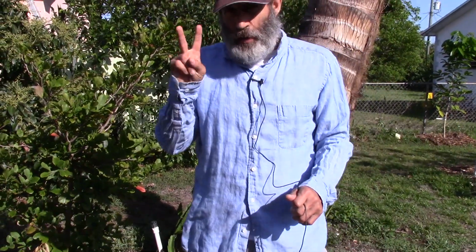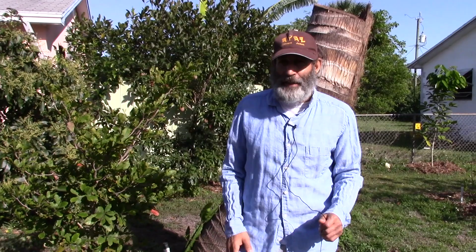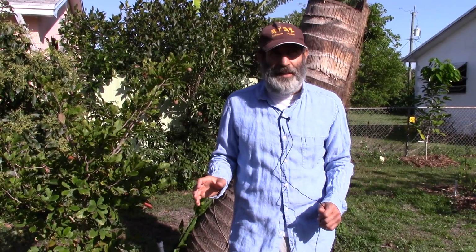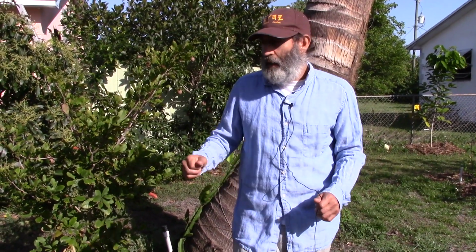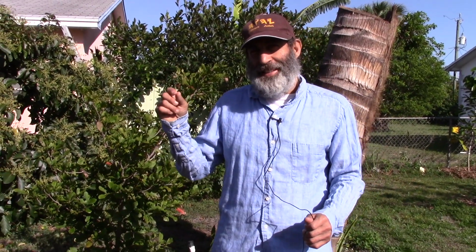So I had 2 coconuts in my backyard, and just a couple of days ago I took out the last one, which was the best coconuts I've ever tasted. Let me show you why I did that, and also another tree there. But the good news is I replanted coconuts somewhere else, and I'm going to show you that.